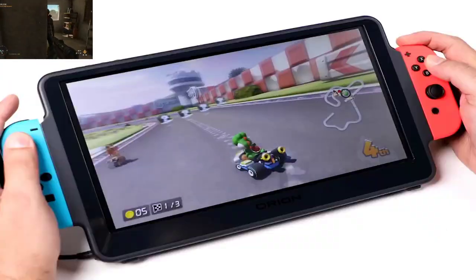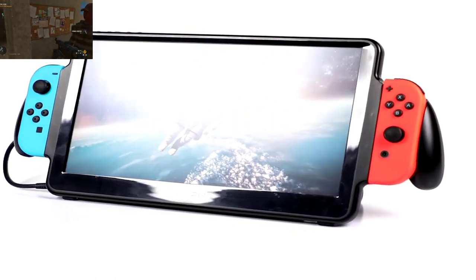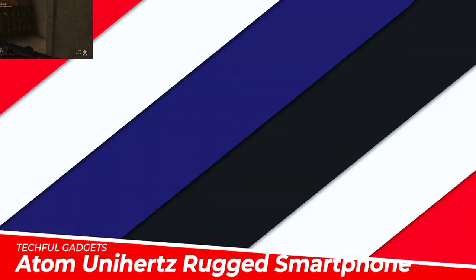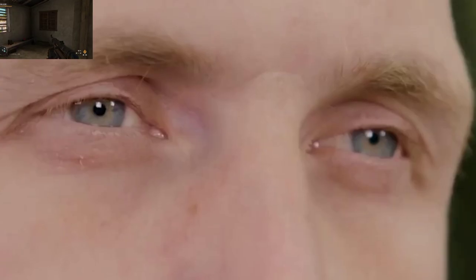Bigger screen, amazing speakers, better ergo grips, and designed to hold almost any brand of USB-C battery pack. It's time to play your favorite Nintendo Switch games without compromise. Atom Unihertz Rugged Smartphone.